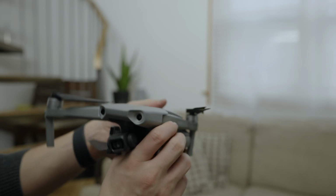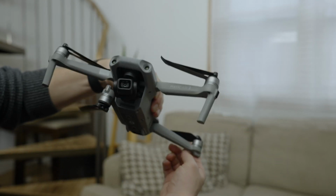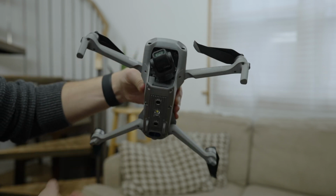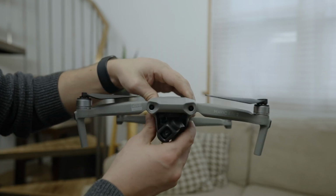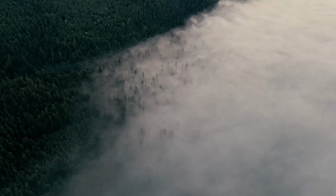While it doesn't quite have the image quality of the Mavic 2 Pro, it still packs a great sensor with a good image that will be more than good enough for most situations. However, it is half the price of the Mavic 2 Pro, so that does drive a pretty hard bargain.